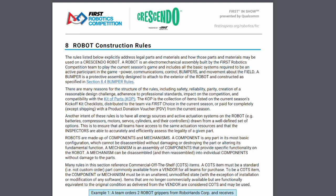Another intent of these rules is to have all energy sources and active actuation systems on the robot, e.g. batteries, compressors, motors, servos, cylinders, and their controllers, drawn from a well-defined set of options. This is to ensure that all teams have access to the same actuation resources and that the inspectors are able to accurately and efficiently assess the legality of a given part.